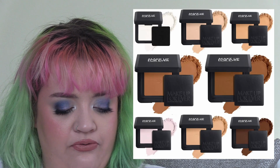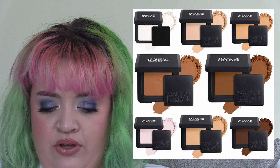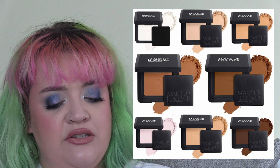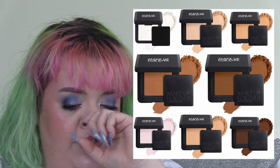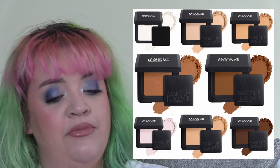Okay, Makeup Forever HD Skin Blurring and Perfecting Pressed Powder. Silky smooth pressed powder that blurs and refines texture while visibly reducing shine with a weightless feel for a diffused soft focus finish. Coverage is light. I'm intrigued by this one.